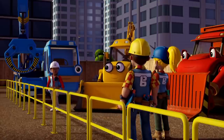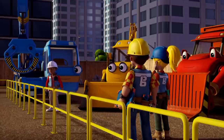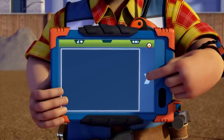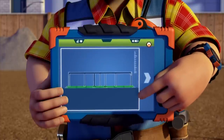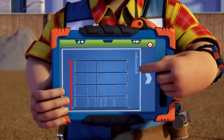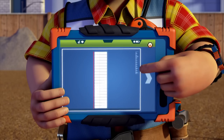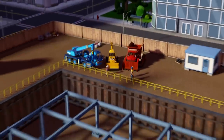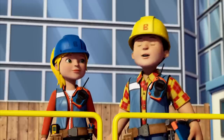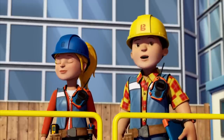Is that because we have to finish putting in all the steel supports for the skyscraper, Bob? That's right, Leo. Just like this. We're finishing this part today. These supports hold up the rest of the building. And then after that, we'll be able to build on upwards. Whoa! That is awesome! Yes, it'll be the tallest building we've ever built.